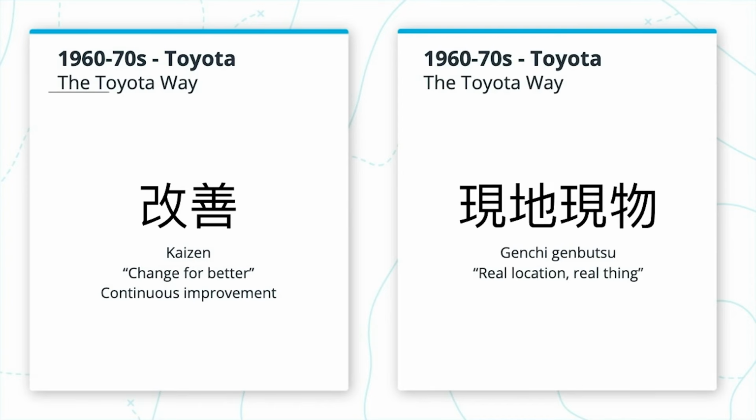The second principle is Genshi Genbutsu. This literally means real location, real thing. This is anchored in the belief that to truly understand, you need to go out and observe what is actually happening. PMs need to have a deep understanding of the problems that they're solving, and they use that understanding to help make decisions. Getting that understanding firsthand is a great strategy. It's also an eye-opening experience where you'll learn a lot, and you'll also build empathy for your users.